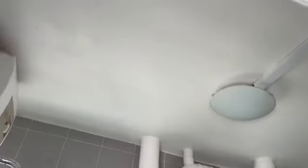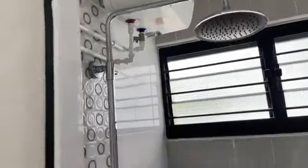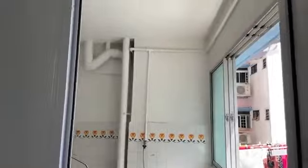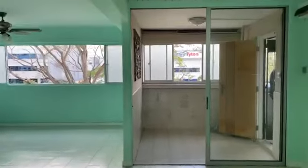So you can see the ceiling is very clean. There is a central water boiler for the water heater, rain shower. Wall tiles, grey theme. They have grab bars, which are pretty good for senior citizens here. So that's good. HIP already, or toilet upgrading already completed. Come back out here. Some people will like this L-shaped kitchen cabinet. And then as you go in here, later I'll continue.